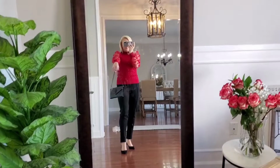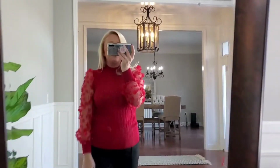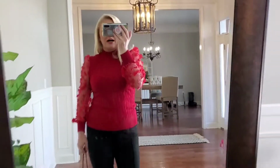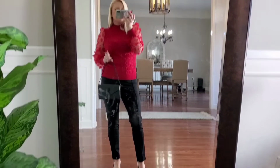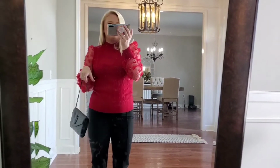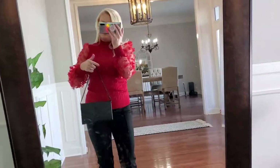Next look, I'm thinking all the holiday vibes. This shirt is so cute. Look at the detail. Oh my gosh, so adorable. I love it. I love this red. They had it in, I think, like two or three other colors. I know there was one really pretty blue color, but it just didn't fit me. You know what I mean? I'm more of a red person than an aqua blue. Does that make sense? Whatever.